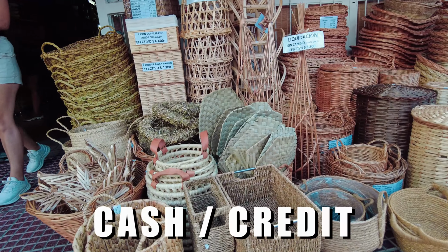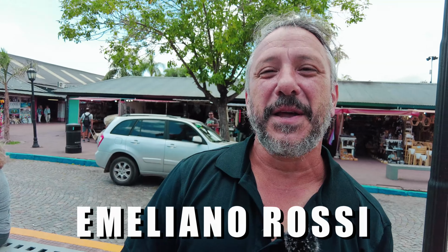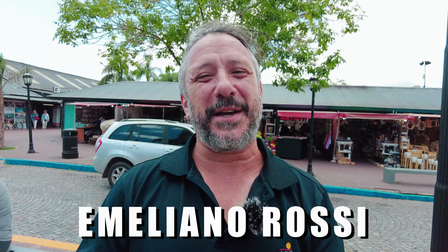Bring some cash for the Puerto de Frutos market. Most shops take credit card also, and don't forget to get an ice cream. Most importantly, get yourself a great tour guide like Emiliano.